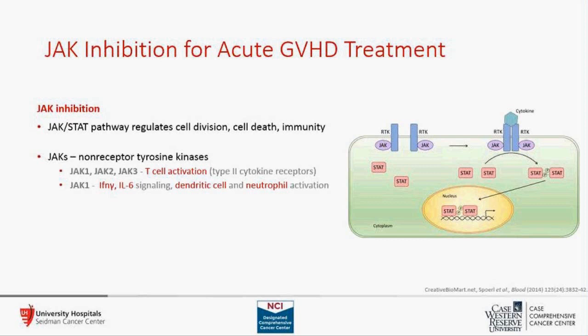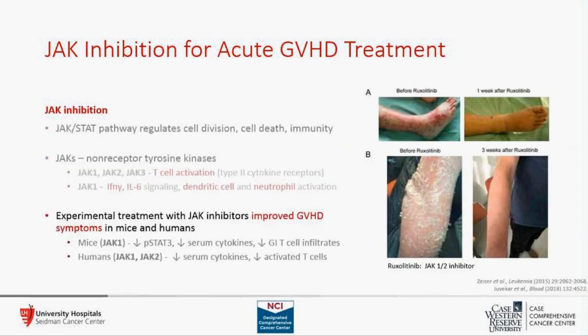In addition, JAK1 uniquely binds interferon gamma and IL-6 and plays roles in the activation of dendritic cells and neutrophils. Inhibition of JAK signaling in mice and humans has shown exciting results in the setting of GVHD. Oops, I'm not quite there yet. When mice with GVHD were treated with a JAK1 inhibitor, there was a decrease in STAT phosphorylation, decreased cytokines in the serum, and decreased T-cell infiltrates in gut biopsies. These data have been reported in abstract form but have not been published with figures, which is why they're not pictured here.